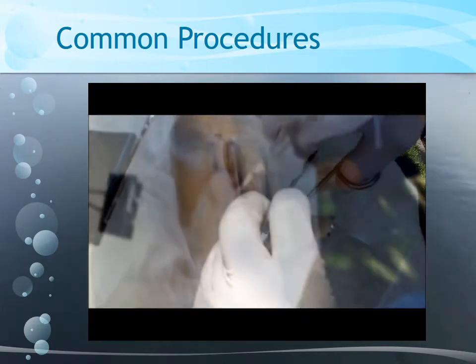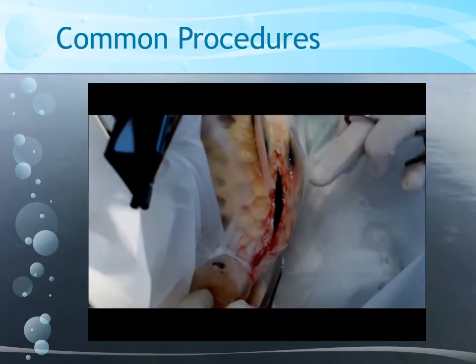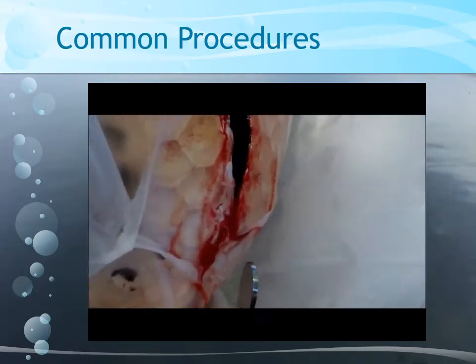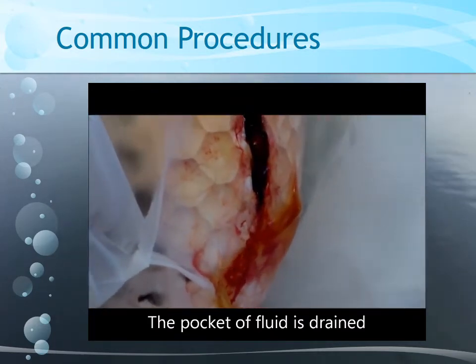The very, very fluidy tumor I'm looking at right there. That is a big pocket full of fluid. So I'm going to go ahead and rupture that. It's going to drain right into here. So this is the one little gross squeamish part if anybody wants to look away at this point.